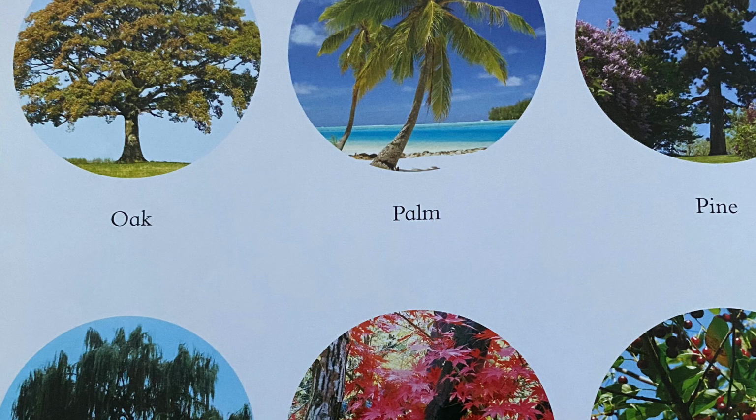Oak, palm, pine, weeping willow, Japanese maple, sweet cherry. The end.